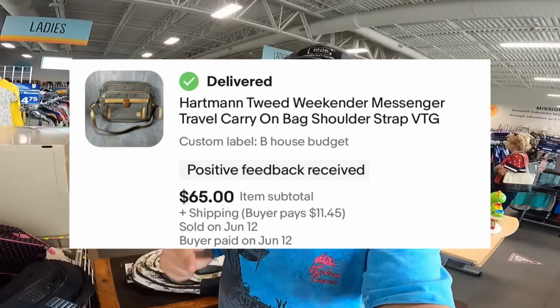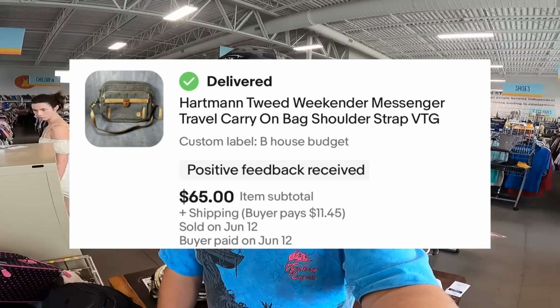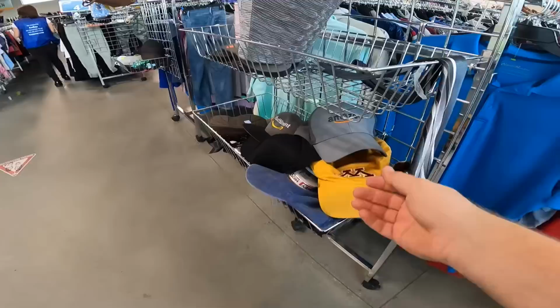The last one we got at the Goodwill bins for like $4, and it sold for like $60, $65 or so, whatever it says on the screen here. And they usually sell all the time. We actually have one, the big one, we haven't listed yet. So be on the lookout, Hartman luggage.